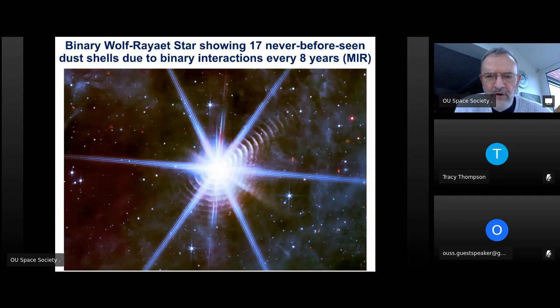And here's a bit of an oddball. This surprised people to start with. It's a binary Wolf-Rayet star. And I think every 8 years, the two stars, their orbits bring them close enough and it blasts a dust shell off one of the stars. And what we actually saw was, I think there's 17 dust shells coming out every 8 years, you can see there. And that was really an incredible picture. Again, the diffraction spikes, the bright star at the middle, but more information than people thought would be possible to get.